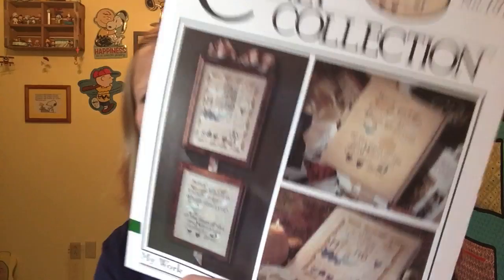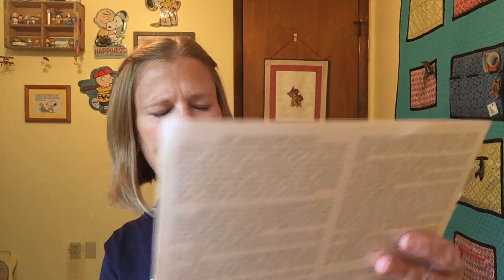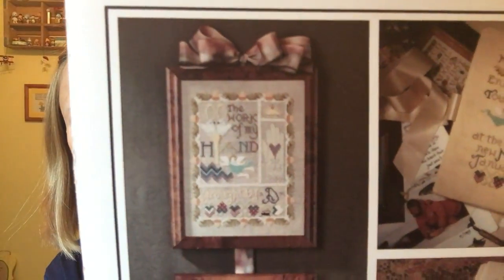But there was this Cricket collection, book 191. This is from 2000 because there's a millennial piece in here. It says, honor tradition, enrich today, touch tomorrow at the dawn of the new millennium, January 2000. And the other piece is the work of my hand, and there's scissors. It's hard to see on the cover. There's scissors and like a glove with a heart on it, and little glasses and hearts and an angel. And then these Santa Clauses.